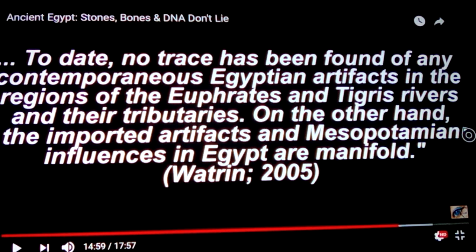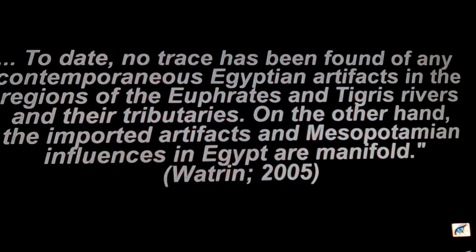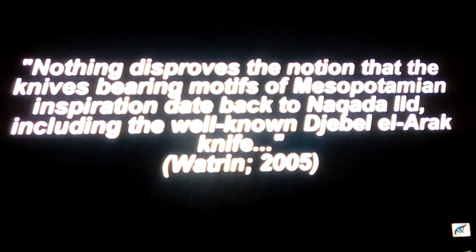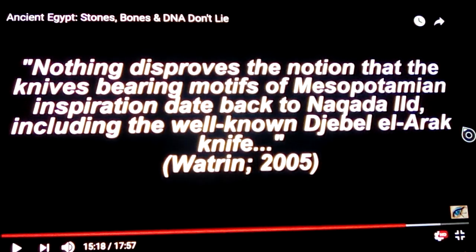To date, no trace has been found of any contemporary Egyptian artifacts in the regions of the Euphrates and Tigris rivers and the tributaries. On the other hand, though, the imported artifacts and Mesopotamian influences in Egypt are manifold. So people had noticed this way back, 2005 and so on, and I was deep into it probably 10 years before that. And others kept showing it and it became an easy thing. So this is kind of old hat to me, but I'm just going over it and keep getting deeper and deeper into the web.